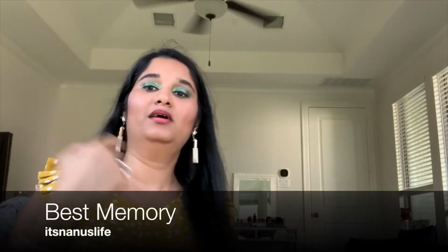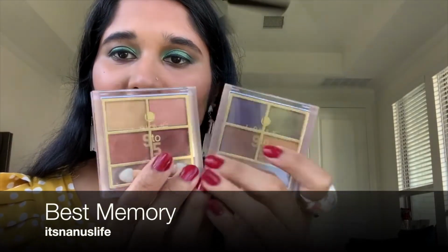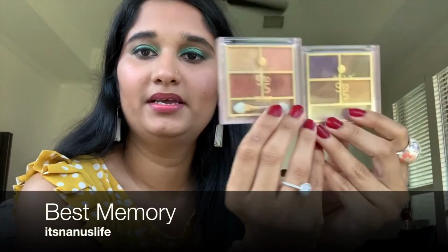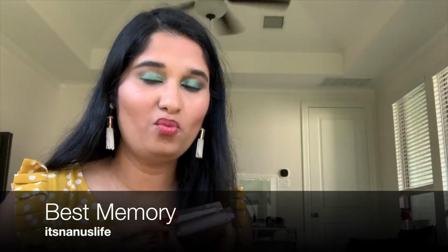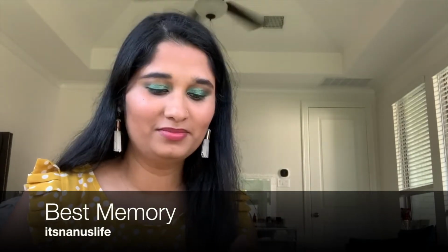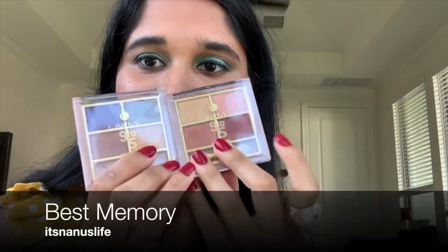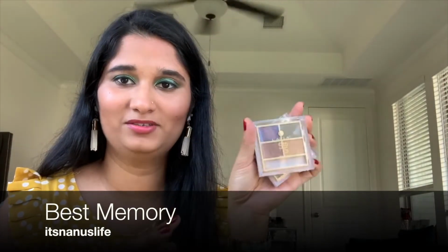So the next category is best memory, and for me, drugstore wise, this one is an Indian brand, but I don't think this is considered high-end, but rather drugstore. It has to be this Lakme 9 to 5 quads. Reason being is because when my parents went to India, we wanted them so badly and we made them hunt these down. They were so rare to find in Assam, where we are from, and I know my dad struggled the most, so I consider these my best memory because I know he worked. My mom got us one, my dad got us one, and they worked really hard to find these for us. So best memory would have to be these, hands down.